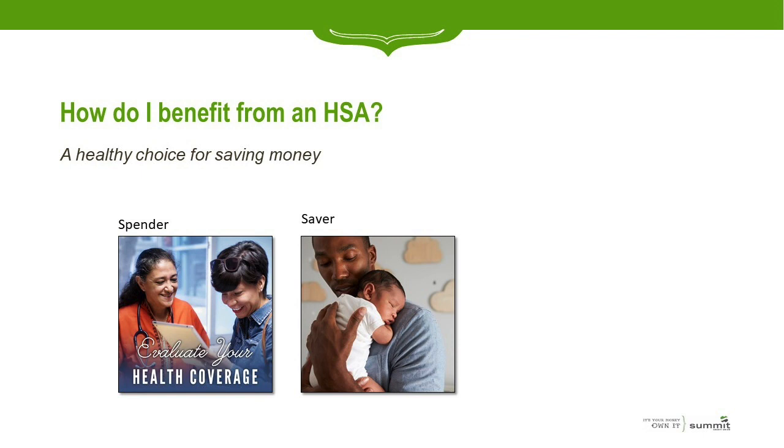An HSA saver is creating a pool of money to use in the future for an unexpected medical expense, or even planned ones like having a baby. In fact, an HSA also can be used when you are in retirement, after you are age 65. Be mindful, however, that if someone is on Medicare, they can no longer contribute to their HSA, but they can still use the remaining funds towards healthcare-related costs.